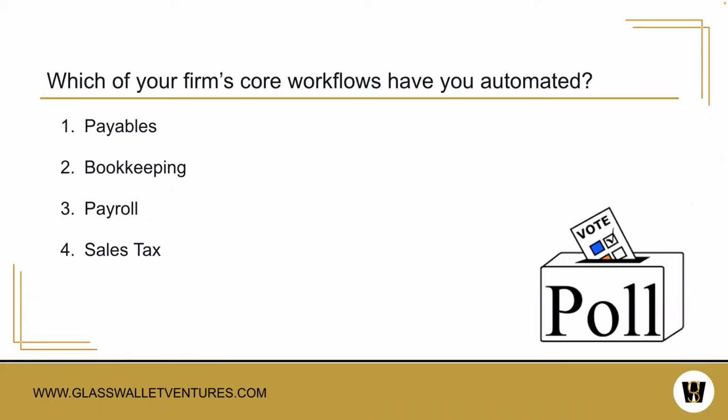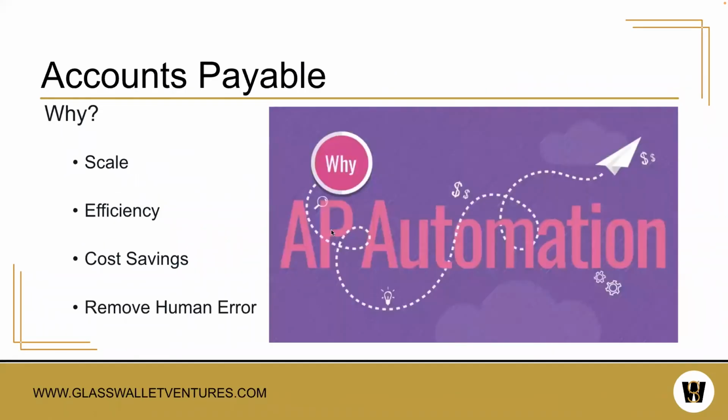Whenever I ask people about automation, I always find that no more than 30% of firms are automated or using any sort of tech. A lot of people are still on paper in that day-to-day. So again, you want to kind of get ahead of that. So let's go on to my next slide here.